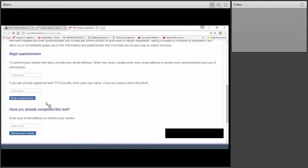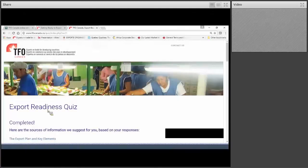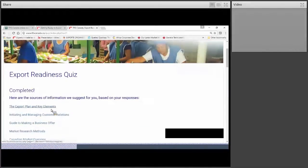So right here we have different sections of creating your export plan. So getting ready to export, the export planning, we have that there. We have an export plan template to help you. And we have a number of trade shows in Canada that we suggest you attend based on the sector you're in.